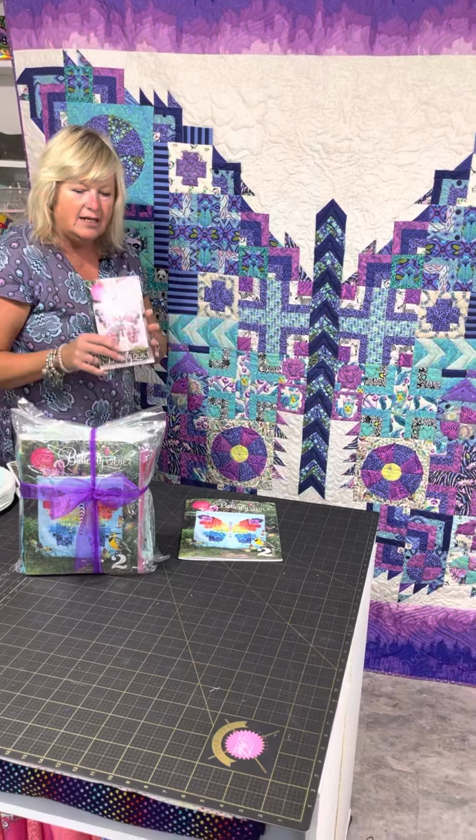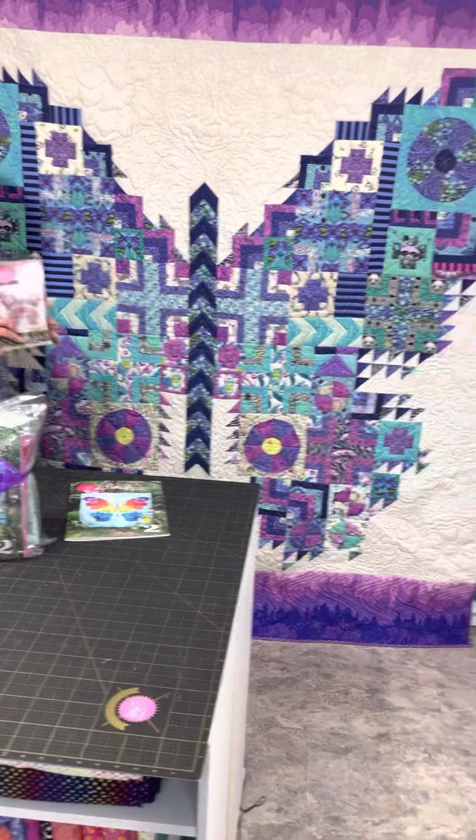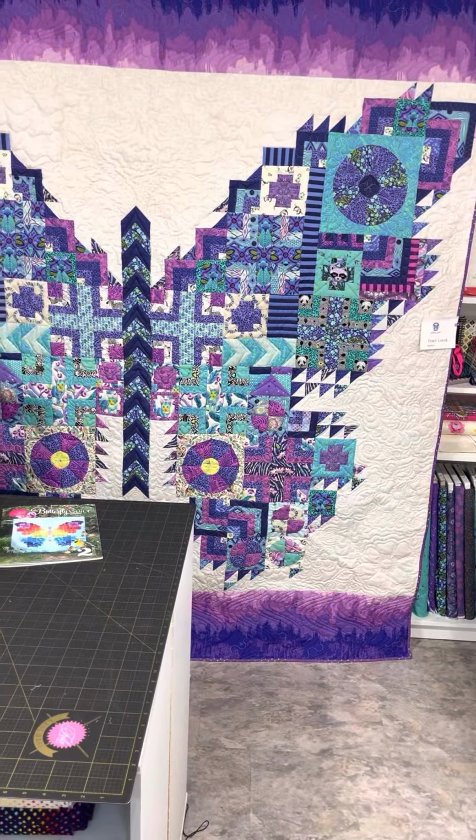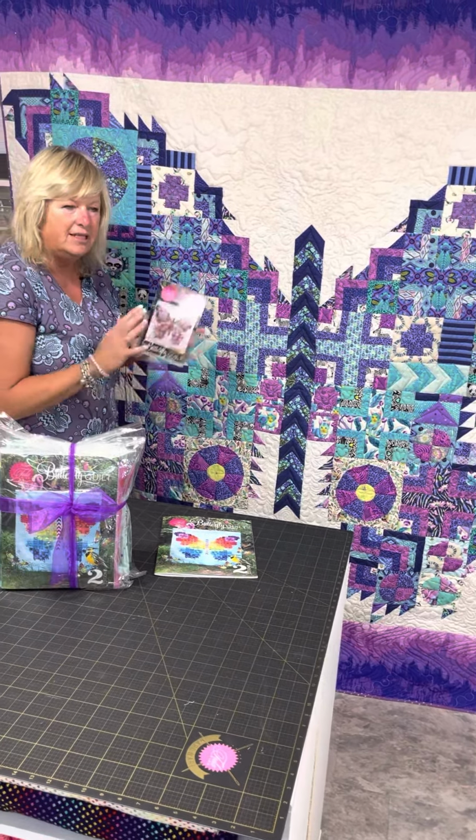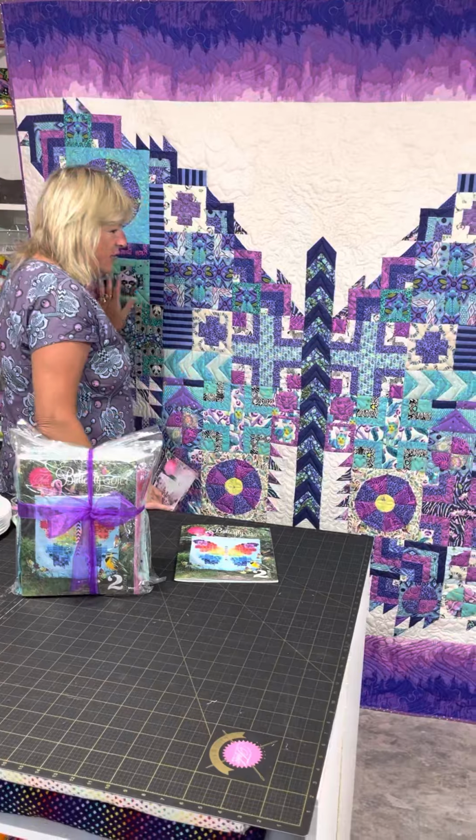During COVID, we had a sew-along. We invited people who had the pattern to join us, and we built our quilts together. Because during COVID, everybody was in lockdown. Lots of people needed something creative to do.